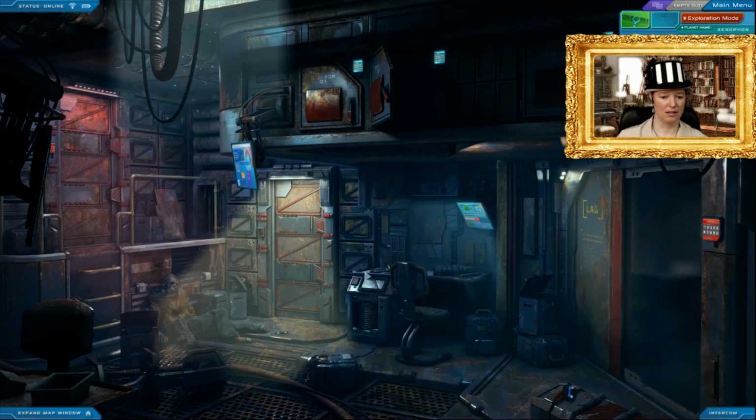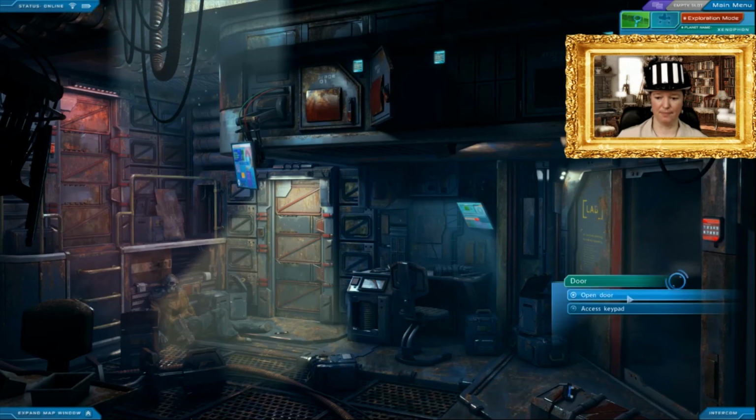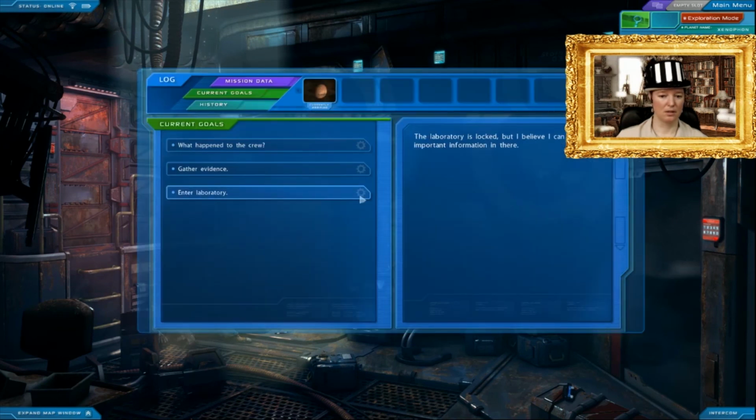Okay, so we have Andrew Lark's access key door thing. The door is locked. That door's locked. The reinforced door is closed. Unfortunately, the opening mechanism is broken beyond repair. Mm-hmm. Okay. I am unable to proceed. The door is locked. Oh. Enter the laboratory. Okay, the laboratory is locked, but I believe I can find some important information in there.